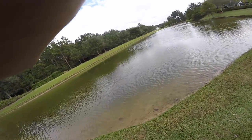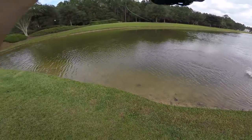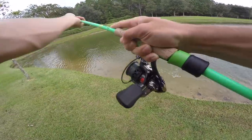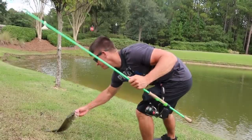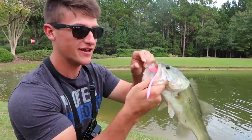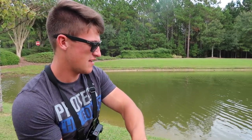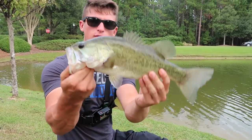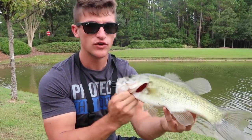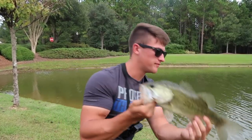You see him? Look. Well, freaking awesome right there, baby. Look at that. Pink worm number one. First fish of the day. Caught it right there. That is a beautiful one. That is not a bad fish at all. Solid 2, 2 1/4. Beautiful bass. First fish of the day, baby, on the old bubblegum worm. Let's get a release on him. Pretty guy.